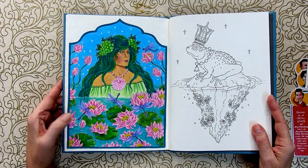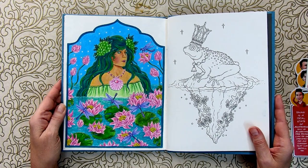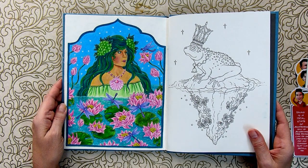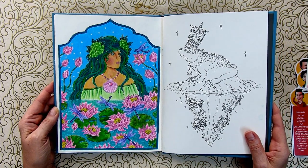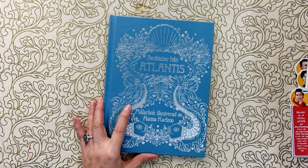Anyway, that was prompt Lotus as well, and I like the colors here, but can't say that I'm 100% happy about this picture. I don't know why, but there is something that I'm not quite happy about.